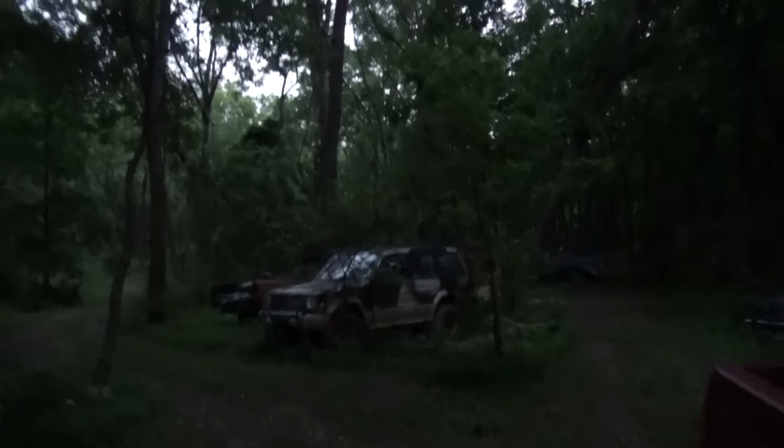Cherokee, I ripped the trans and transfer case out of it last weekend because somebody has a square headlight Wrangler and needs an NP 231 transfer case. That thing is so slow, no one wants to drive it. It's so messed up. What else we got? Still waiting on the second life for that 83 Toyota pickup, if you can see it. That thing will never work, probably. The 72 Chevy pickup, still haven't tried to start that, don't have any plans to.